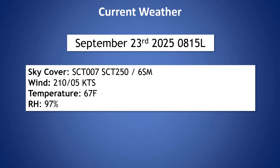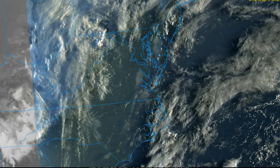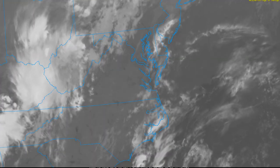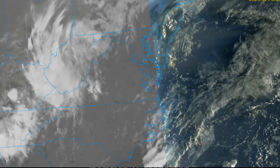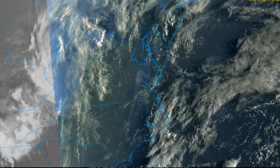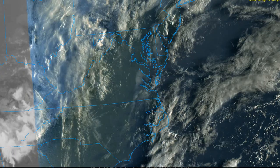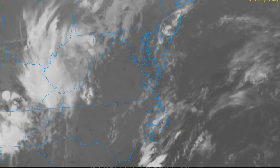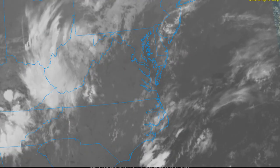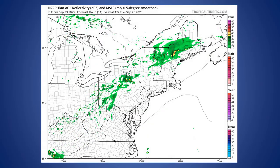high at 97%. Now, looking at this morning's satellite imagery, we can easily see those upper level clouds moving over our local area, starting to thin out just a little bit. But especially as that daylight filter comes through, we can see that early morning fog, especially in southeastern Virginia and northeastern North Carolina. Again, that fog is slowly starting to dissipate under the heat of the day.